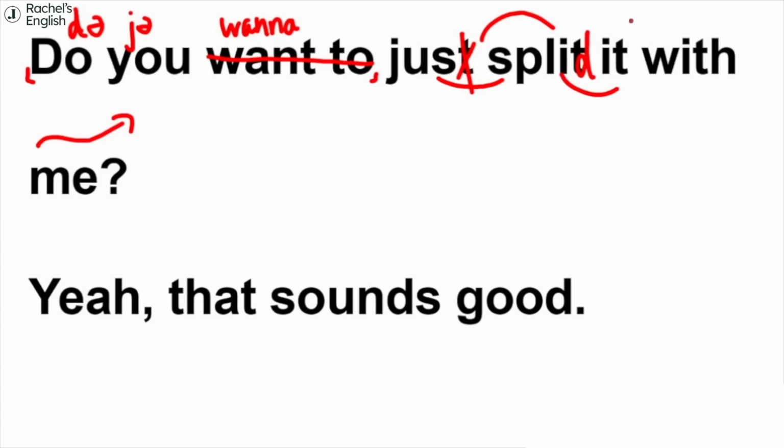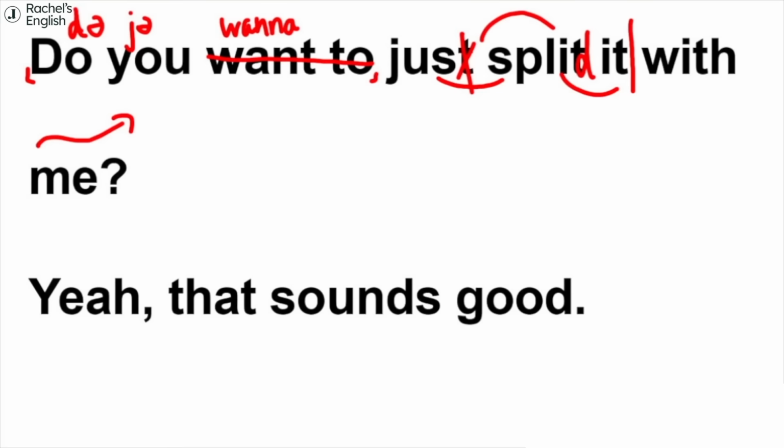Split it with, then a stop T. Split it with me. Yeah, that sounds good.